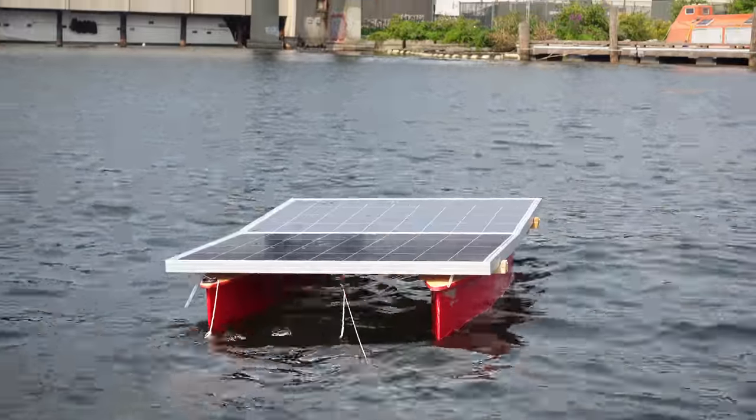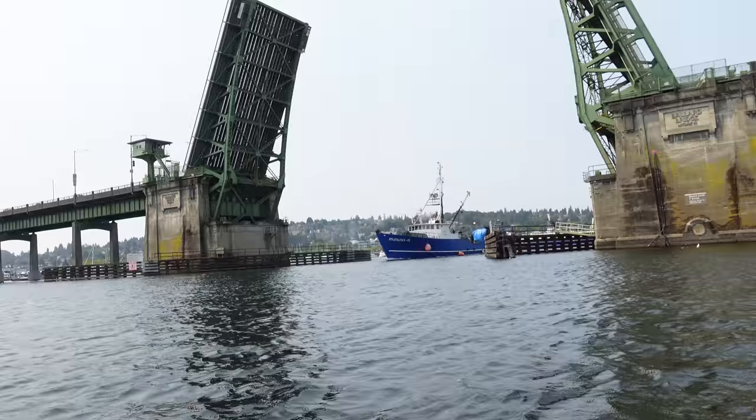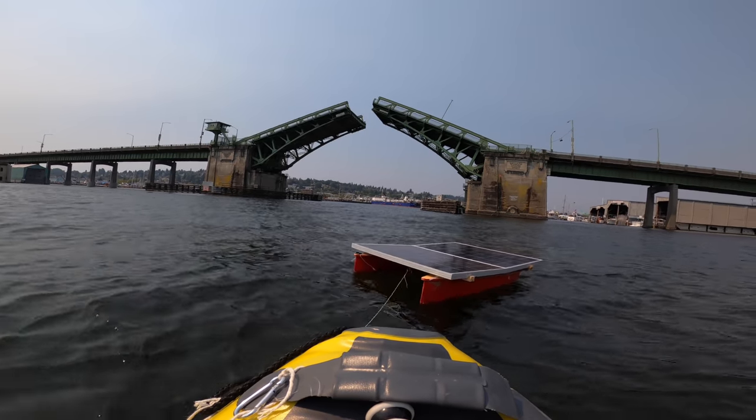Oh, it just turned off. Why'd my boat turn off? Oh wow, look at that. There's a boat going through the bridge. Uh-oh, we just completely died. Now I'm getting blown into the main shipping canal.